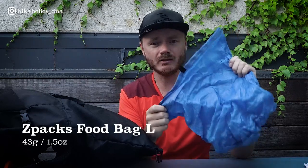Big food bag. It's always handy to carry food in like one bag. If you're hungry, just grab the bag and you're good to go.